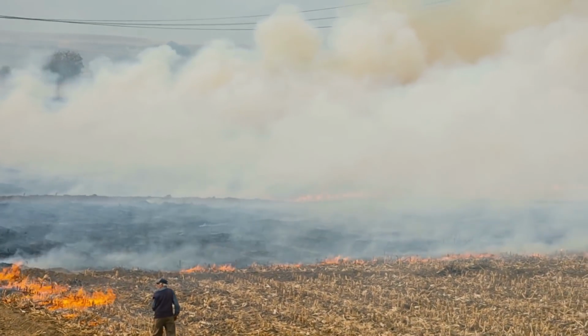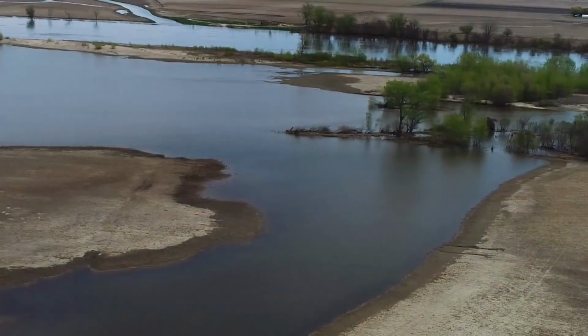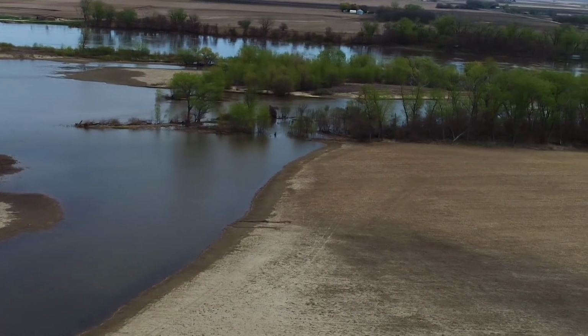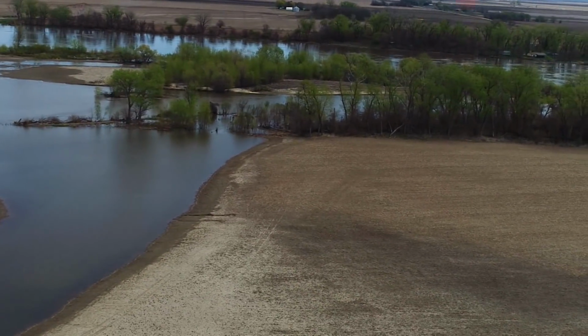While cleanup may seem like a daunting task, these practices could make a very big difference in when you are able to get your fields producing again. Reporting for Market Journal, I'm Bill Dodd. Thanks, Bill.